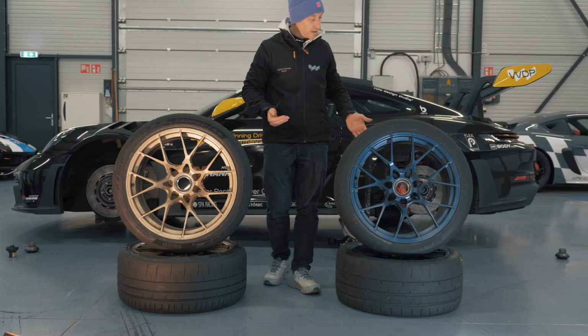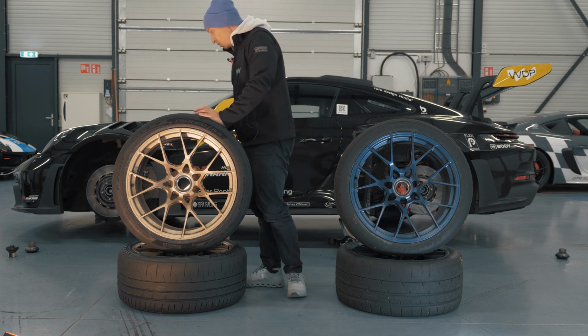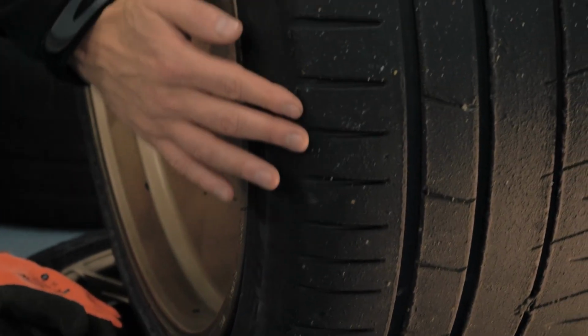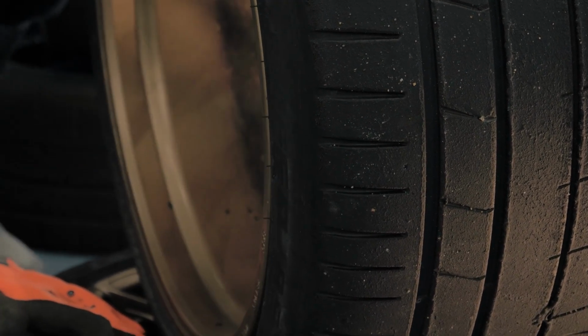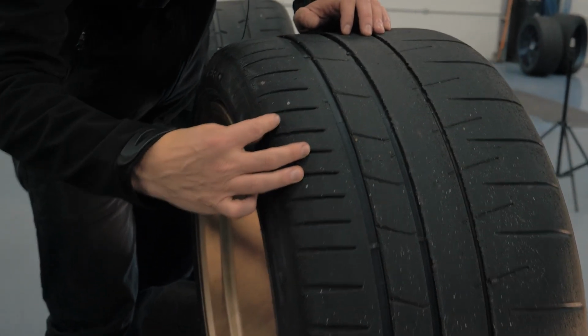On the inside, on the rear, they both start a little bit to wear. You can see a little bit of wear on both these tires on the inside. Here, for example, in the Pirelli Trofeo RS, this is the rear left tire. You can see here a little bit of wear starting to appear. And again, I don't know if this is because of too much camber.